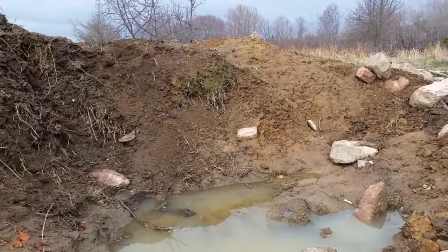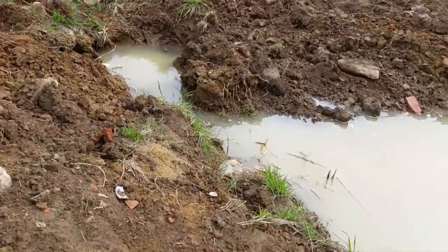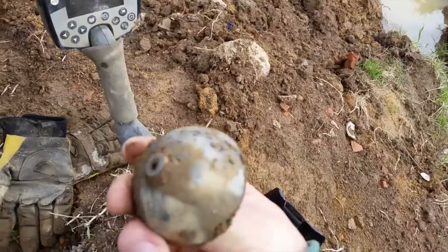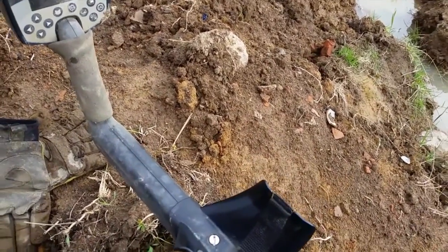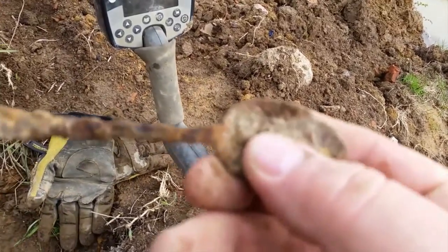Hey folks, well, we had some rain here at the cellar hole, so it's pretty wet. I managed just a few little things. I've got this pewter bell. It's kind of cool. And just eyeballed a little tiny iron spoon.